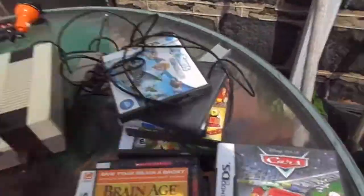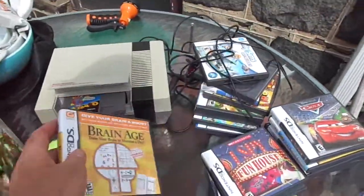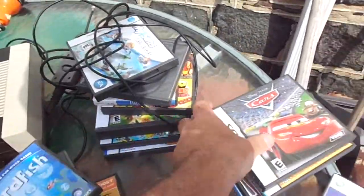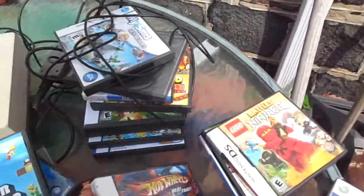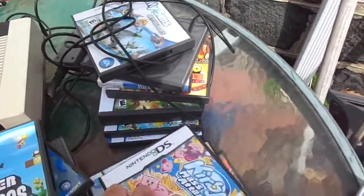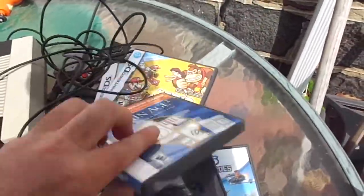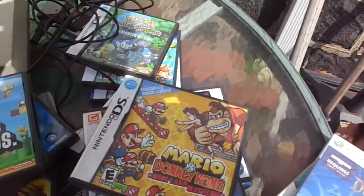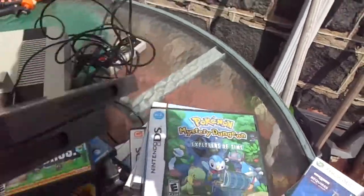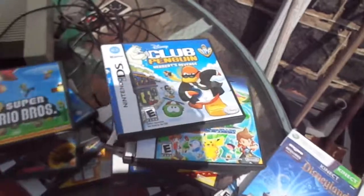Okay, in terms of games, it looks like I have a real great DS score here, right? But no, every single one of these cases is empty. I bought them anyway. So Brain Edge, empty, I Spy Universe, Wordfish, nothing in it, Cars, Super Mario Brothers, empty, Hot Wheels, Battles, Ninja, Lego, empty, Scribblenauts, empty, Kirby, Mass Effect, Mass Attack, empty, My Sims, completely empty, Brain Age 2, empty, Mario versus Donkey Kong, Mini Mayhem, empty, Lego Battles, Pokemon Mystery Dungeon, Explorers of Time, empty, empty, Pokemon Ranger, Shadows of Alma, empty, and Club Penguin, all empty.